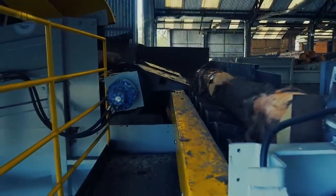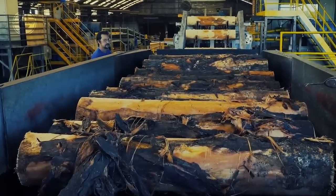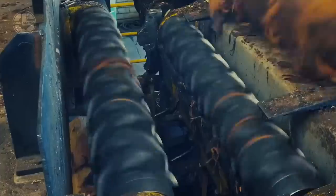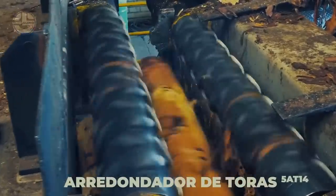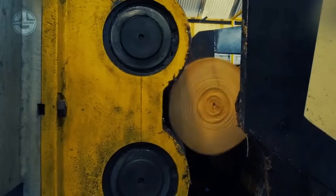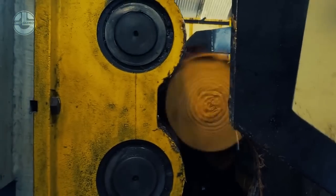Then, the debarked logs move via conveyors to the SDD-14 wood rolling lathe. This machine's rotating cutting mechanism spins a long blade against the wood. Hence, the wood log turns into a continuous sheet. These veneers are used for various uses, including furniture construction, architectural millwork, and more.